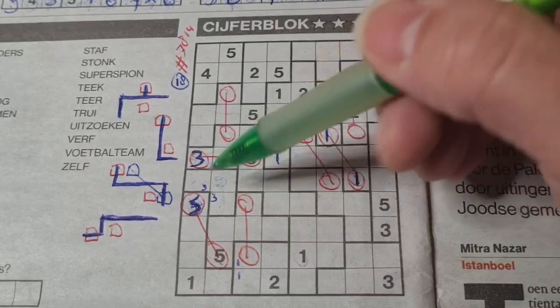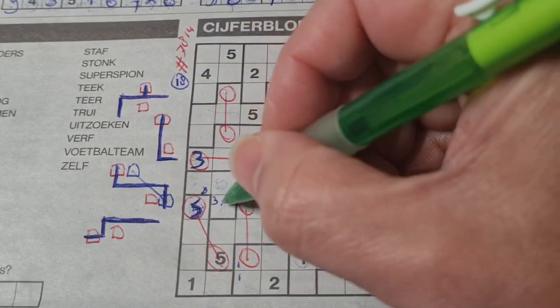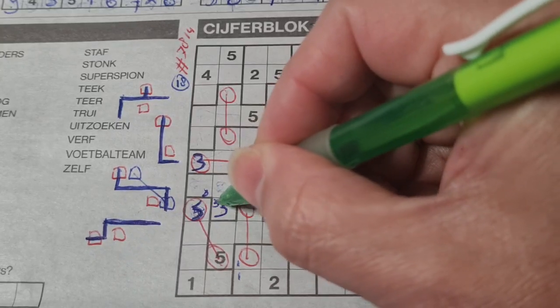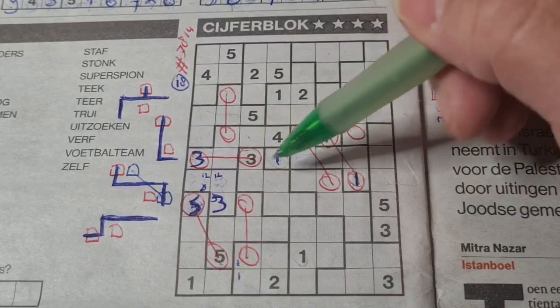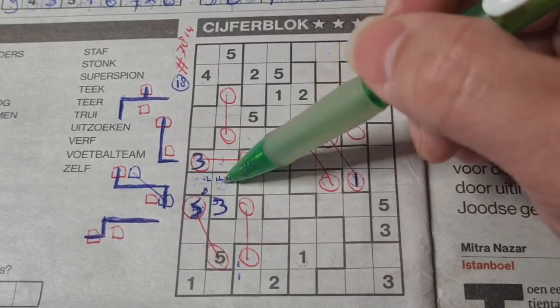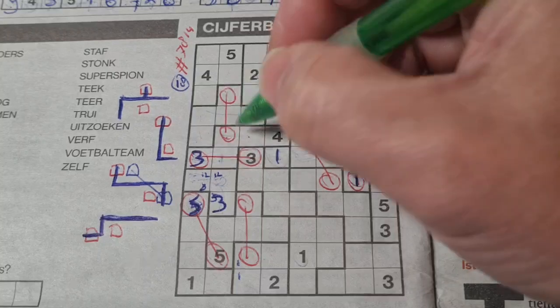These 2 boxes can be 3. So the only place left for 3 in this triple box should be there. Okay, so 2 numbers left, the 1 and the 2. This box can be a 1, but also that box can be a 1. We have a double 1 there. If we place 1 here, I can fill any 1 in one of those 2 boxes. So the only place left for the 1 in this area should be there.